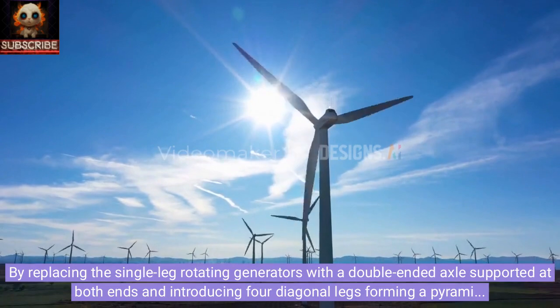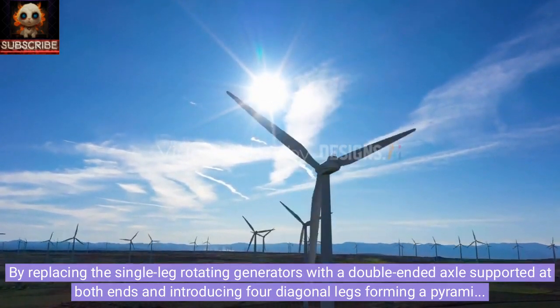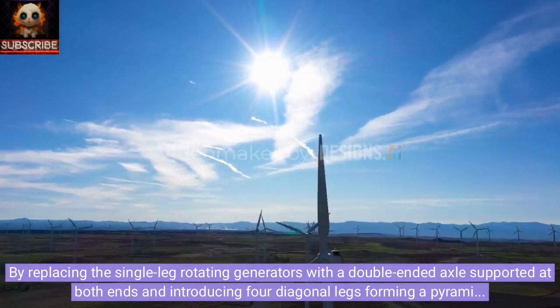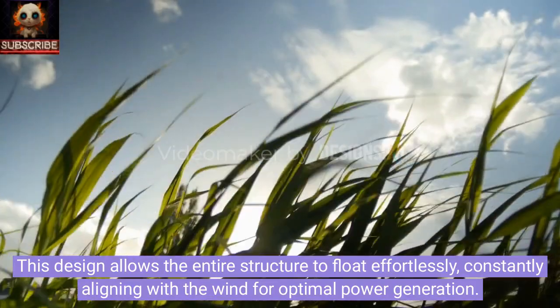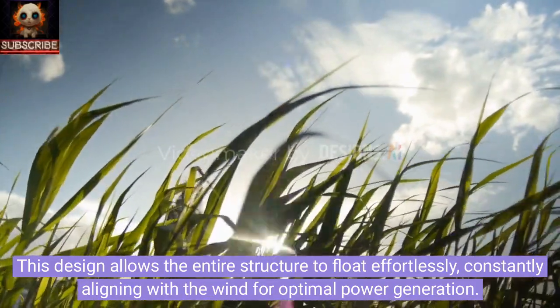By replacing the single-leg rotating generators with a double-ended axle supported at both ends and introducing 4 diagonal legs forming a pyramid, the T-Omega turbine is anchored to the seabed with minimal sag. This design allows the entire structure to float effortlessly, constantly aligning with the wind for optimal power generation.